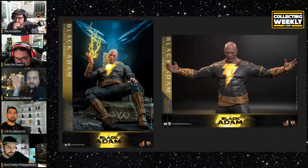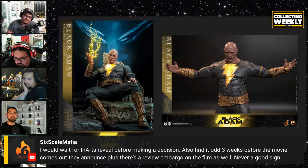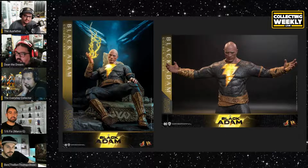Before I pull the trigger on this, I'd want to watch the movie first though, just to see how. It's a great point because you don't know if the gold suit is the main suit in the movie, the black suit's only for a few scenes, or vice versa. Yeah. Mafia says, I would wait for Inart's reveal before making a decision. Also, we'll find out three weeks before the movie, they announce, plus there's a review embargo of the film as well, never a good sign.